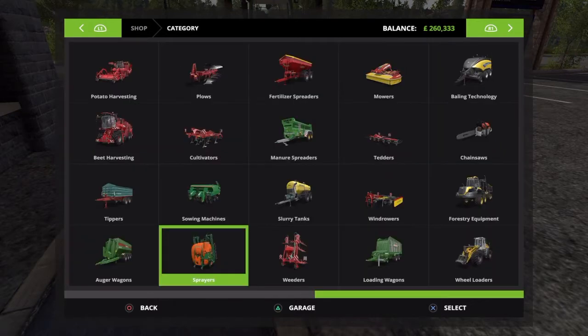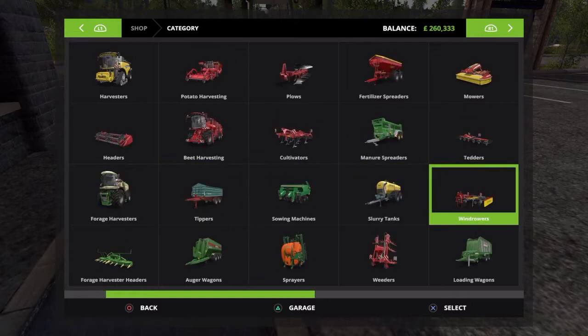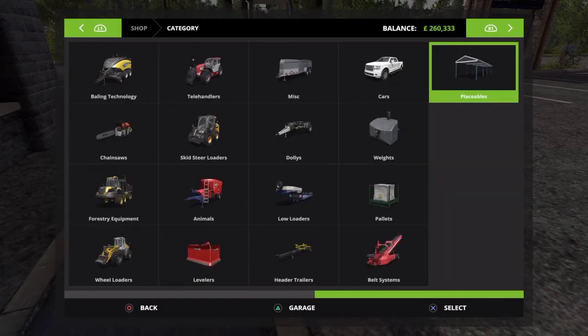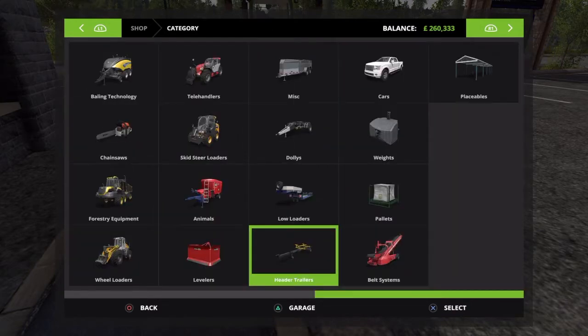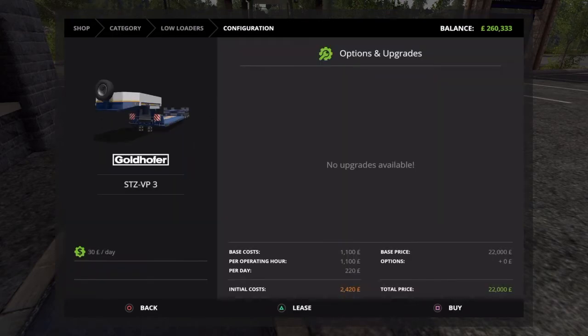Right. That might be it for the time being, I think. Although, I did think, what's the other thing I thought I needed? Oh, that's annoying. Oh, it might have been low loader. That's not it. Low loader. 22,000, is that all? Ah, low loader it is then.